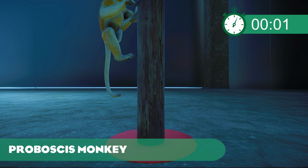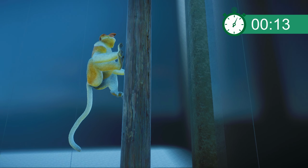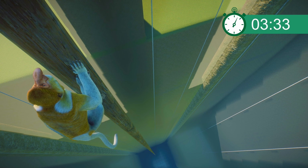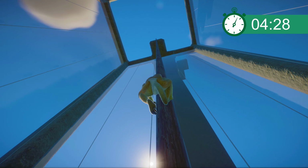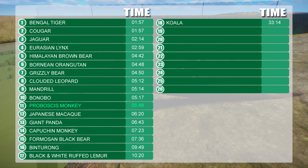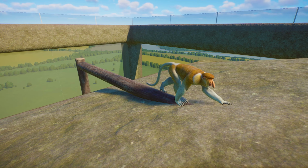Next up is the proboscis monkey. And they've got some very unwieldy back legs to contend with there. I think that's hindering them more than helping them on this climb. Very long tail there to help with the balance. Not far to go. Let's see, what time do we get here? 5 minutes 48, so sitting comfortably in the middle there, just below the bonobo.